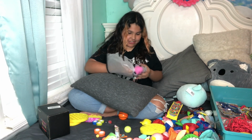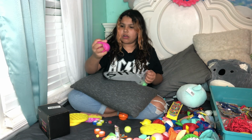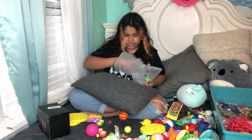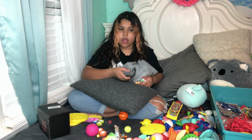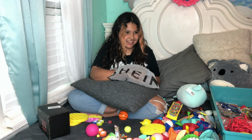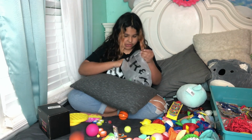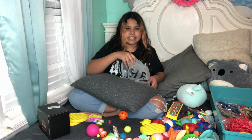My friend told me to show her. Okay, wait, hold up. Let me take this out. It's a needle ball. It's pink and it's color changing. And then I got a globule. I have this ball, which is very hard. And then another globule. And look, these are the implants.